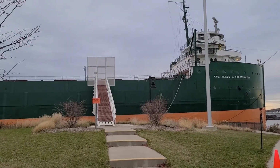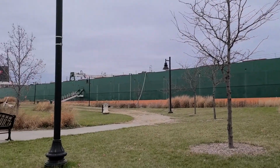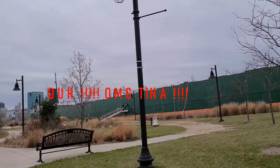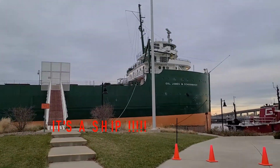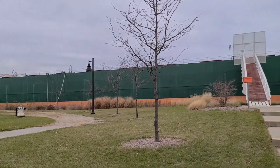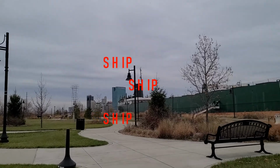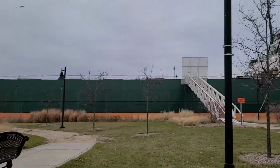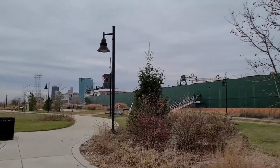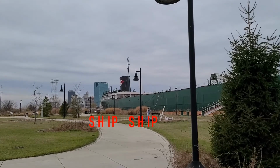So I'll have to come back here the next year to be able to go on that. That would be really cool. Also, that's the Shoemaker. So that's the same boat. Yeah. That's the same 600 and how many feet? 617 feet long. So yeah, that's the same boat. Wow. That's how long it is. That's the same boat, Tina.